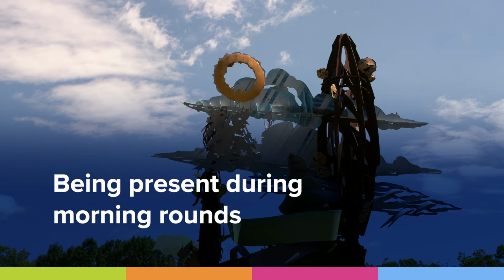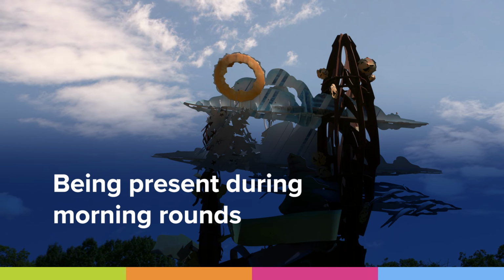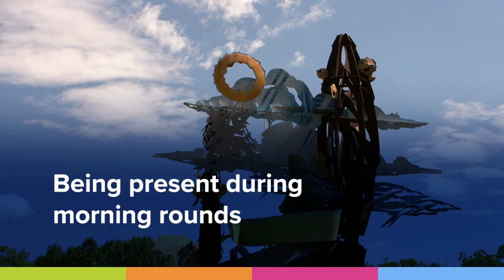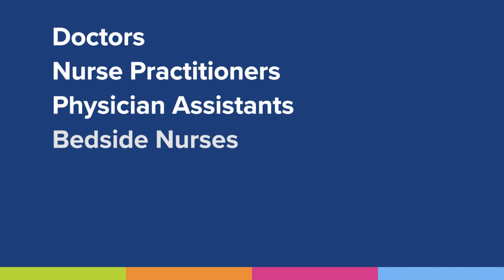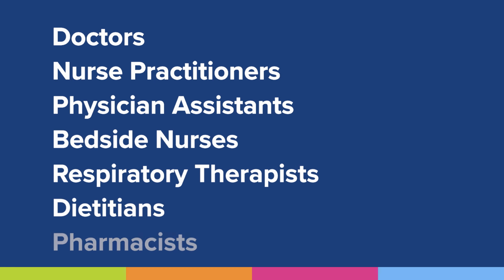Every morning, beginning at 9 a.m., a team of care providers will conduct rounds to discuss your baby's diagnosis and plan of care for the day. The rounding team may include doctors, nurse practitioners, physician assistants, bedside nurses, respiratory therapists, dietitians, and pharmacists. We encourage you to be in the NICU in person during the rounds and ask questions. If you're not able to be there, a member of the medical team can give you updates later in the day.